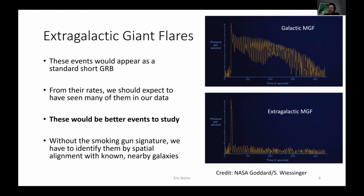From 3 events in the Milky Way over the past 50 years, you can get one every few decades for a Milky Way-like galaxy, and there are, say, 100 of those in the quite local universe. So these have to exist in our data, and people have discussed this for the better part of 20 years now.